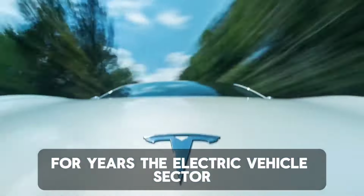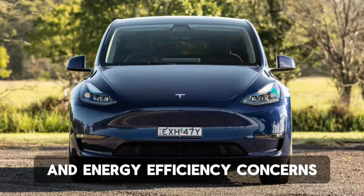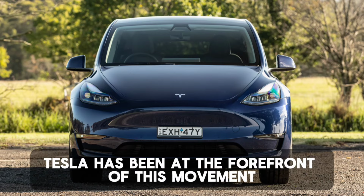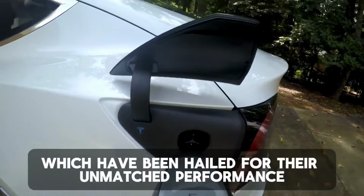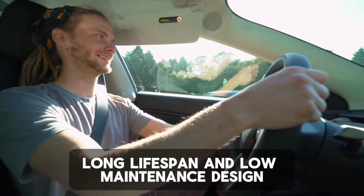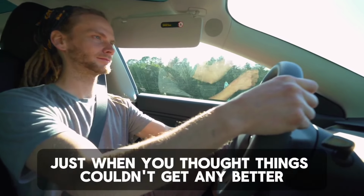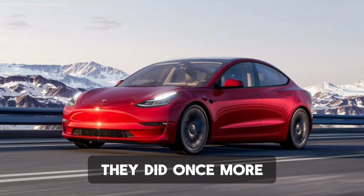For years, the electric vehicle sector has been at the forefront of sustainability and energy efficiency concerns. Tesla has been at the forefront of this movement with their groundbreaking electric motors, which have been hailed for their unmatched performance, long lifespan, and low-maintenance design. But just when you thought things couldn't get any better, they did. Once more, Tesla has pushed the envelope of what's feasible.